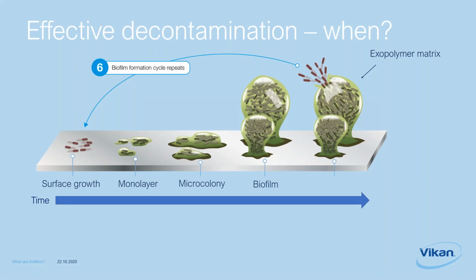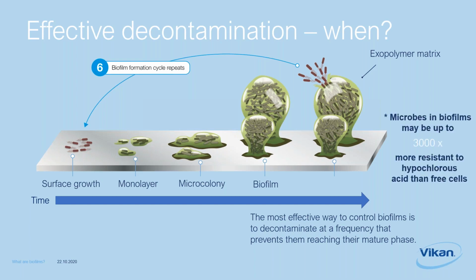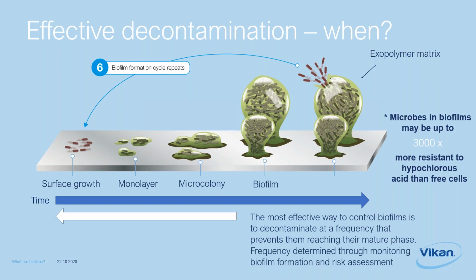So going back to our biofilm model again, let's look at when the most effective point for cleaning biofilms could be. The most effective way to control biofilms is to decontaminate them at a frequency that prevents them reaching their mature phase, bearing in mind that we know that when they do, they can be highly resistant to the chemical disinfectants in particular. So it's about determining a frequency, through monitoring of the biofilm formation and risk assessment, that prevents them getting to that mature biofilm stage. So we're looking at a time point anything before the formation of biofilm and after either the monolayer or the microcolony stage.